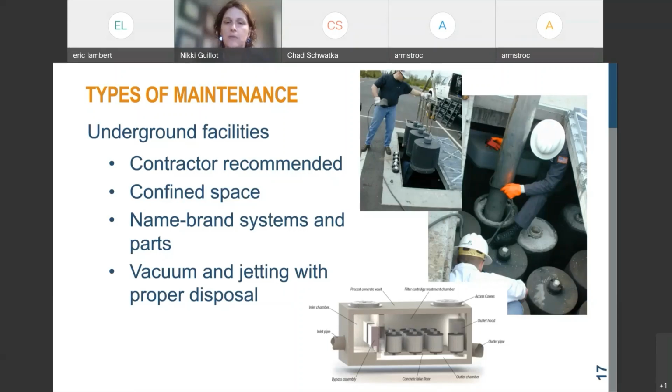So it's just really important to make sure you've got the plans that go with that system, and keep in mind that these filters, there's just a huge variety. There's a lot of different manufacturers out there.